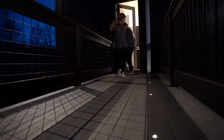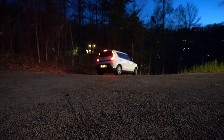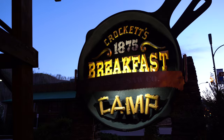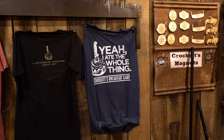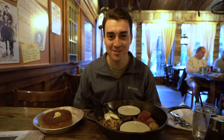It may be early, but Crockett's is worth it. So excited to be here right now. Got our newspapers. This is the ultimate breakfast.